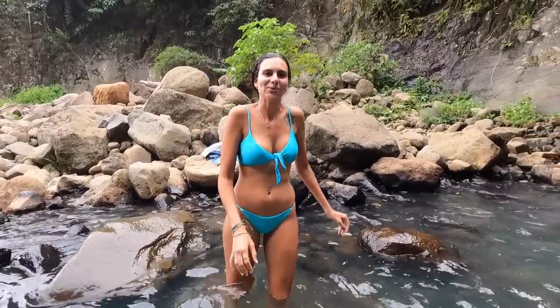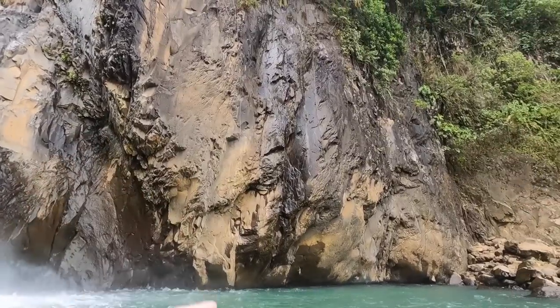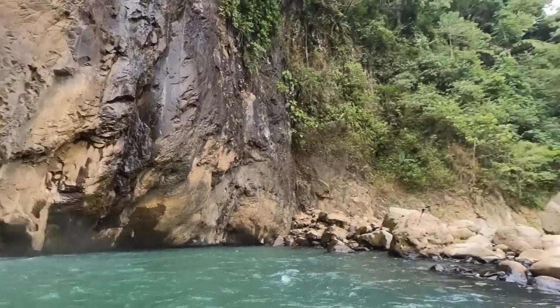Temperature? It's cold. It is quite shallow here though. It doesn't get deep or anything. And we're right next to the falls. Woo! Loads of birds flying around. I don't know if you can see them on the GoPro.